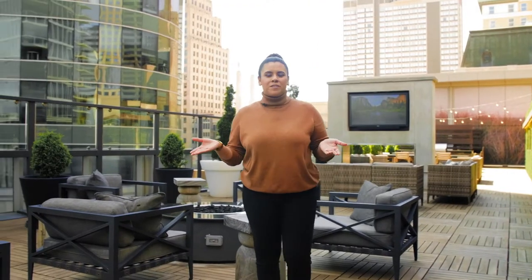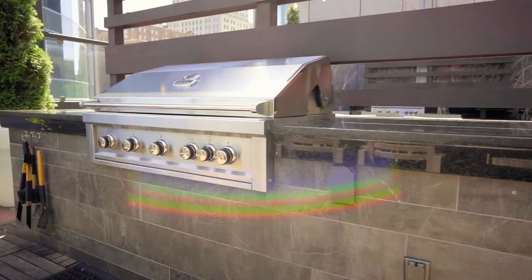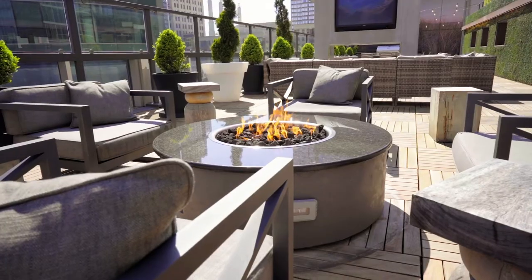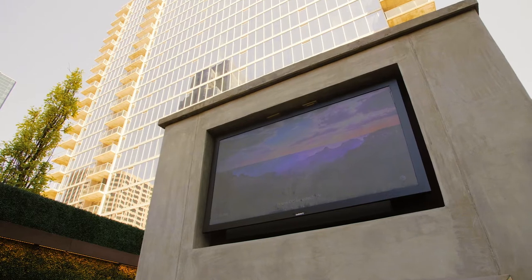Welcome to our beautiful rooftop sun deck. This area is open year-round, so you'll have unlimited access to this 24/7. You can enjoy the grilling station towards the back, our fireplace and fire pits, along with the TVs out here. There's plenty of room for you to enjoy.